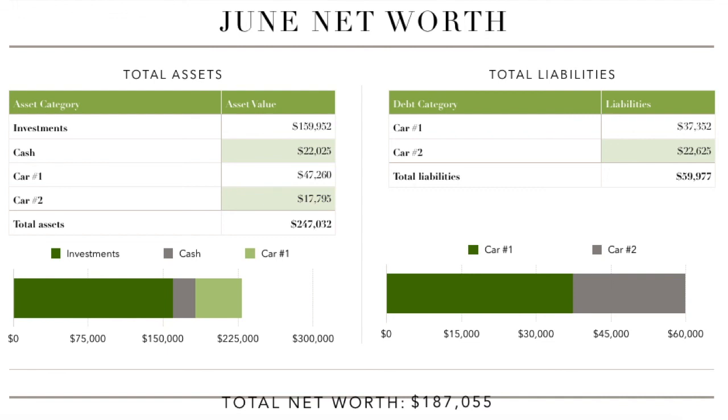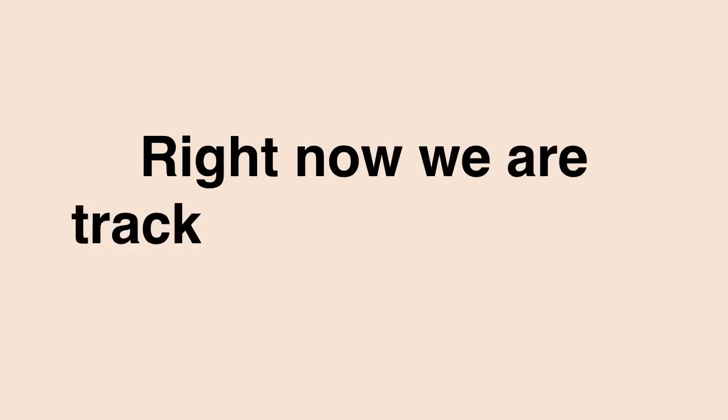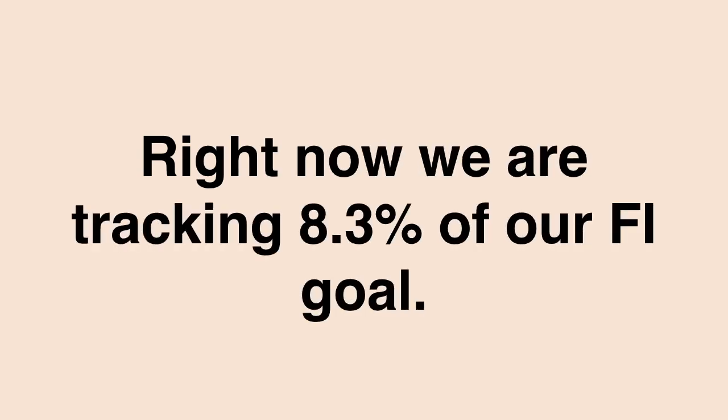Basically our cash reserves have increased because of not being able to spend and having the ability to save at a higher savings rate than usual. So we're really excited about where we're going, and I can't wait to see what the next month brings for us. So right now we are tracking about 8.3% of our FIRE goal. So wish us luck as we're on our way to hitting our financial independence goal.